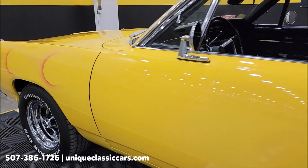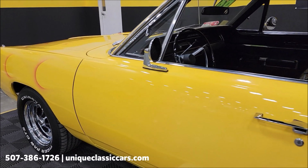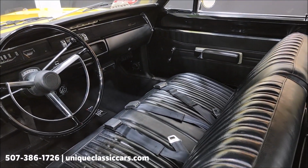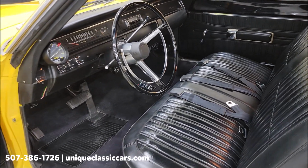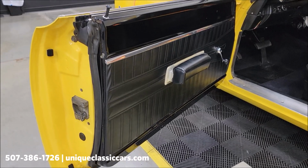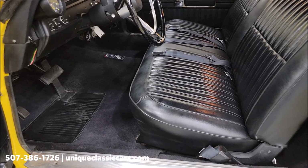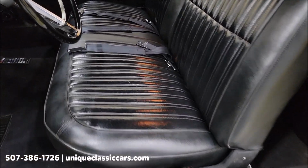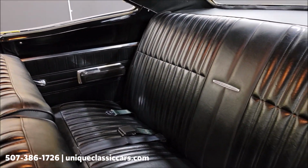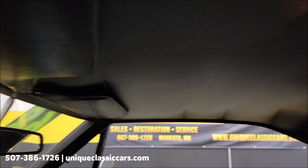440 in this was rebuilt, by the way. Also has a new alternator on it, aluminum radiator underneath the hood, and we're going to check that out a little closer when we get done with the interior here. All right, door panels. Good shape. Carpeting, seats, headliner. Also appear and show well. Great car for any local roll-ins, cruise-ins, local shows.